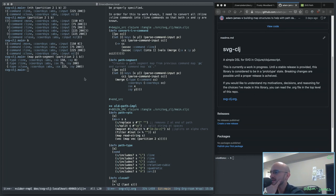So this idea of a path segment, I need to check if this is actually enough data to produce the string out of it. So let's define C.